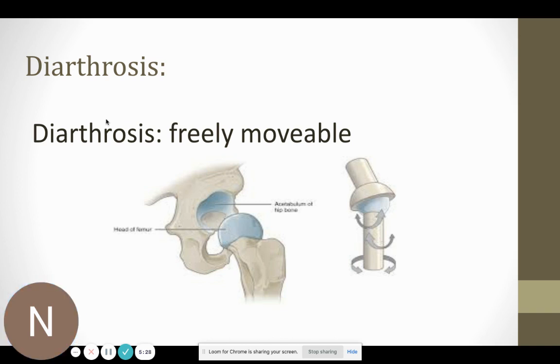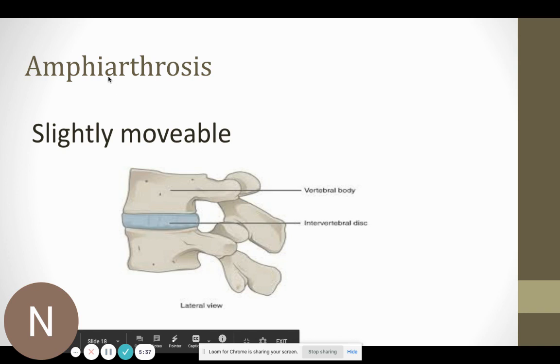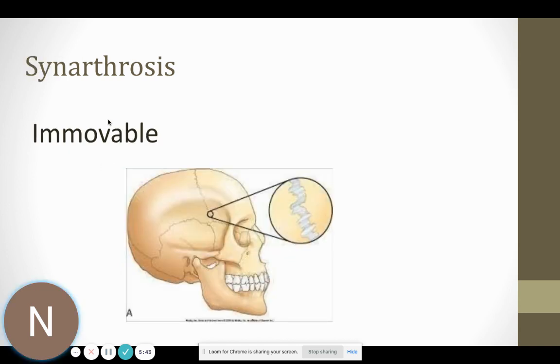With these, we have a diarthrosis, which is a freely movable joint. An example is the ball and socket joint at the hip. Amphiarthrosis is slightly movable, so the spine. And synarthrosis is immovable. So these little joints that connect the bones in the skull are obviously immovable, to our benefit. That is an example of a synarthrosis joint.